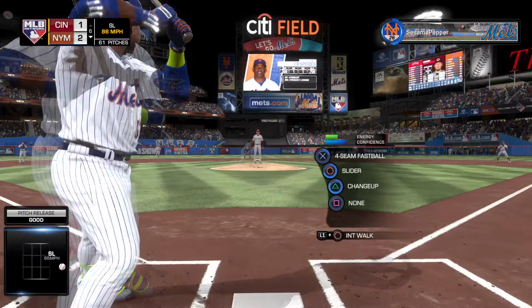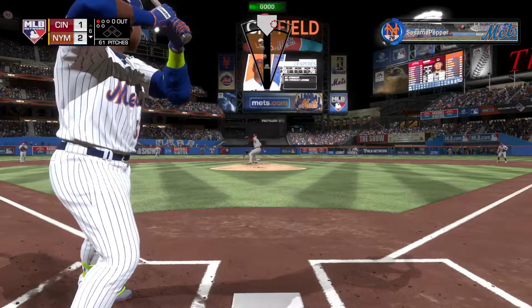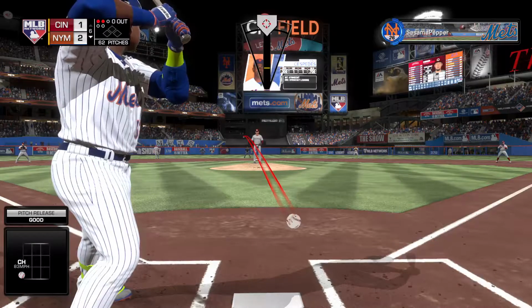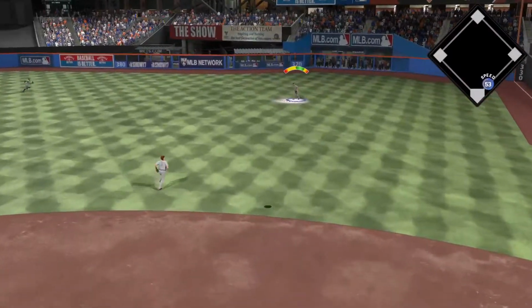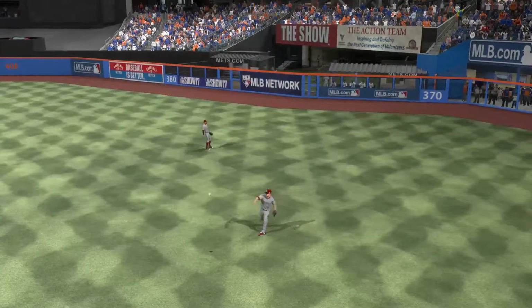He'll hold off on the slider to start the at-bat. It's ball 1. Inside, and he falls behind the hitter now. 2-0. 2-0 pitch on the way. Skied into straightaway right. Duvall is there, 1 away.